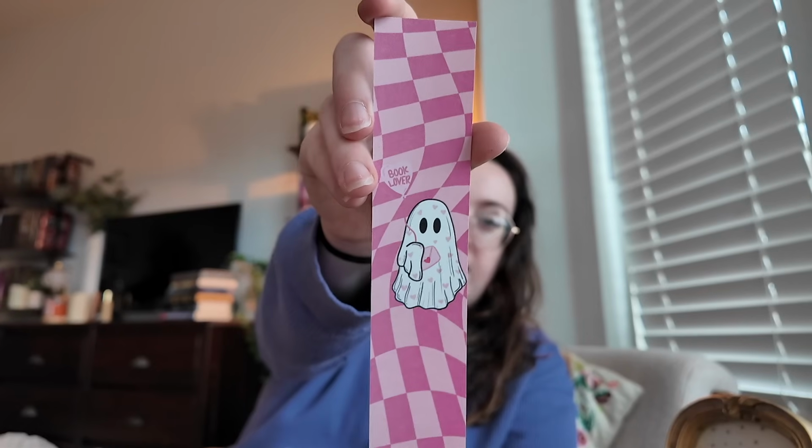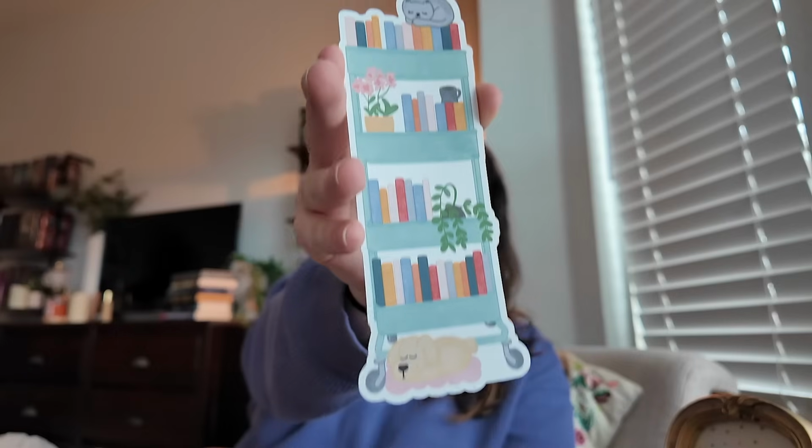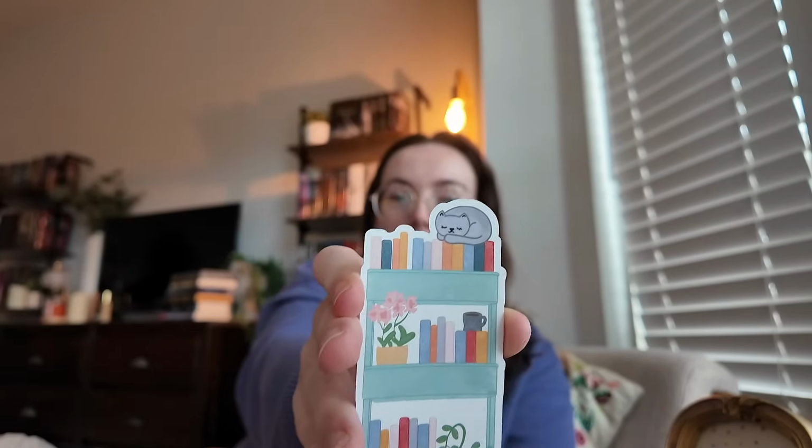But then there is this thing that I'm going to use as a bookmark because it's really cute. This one I actually got because I think Ginger is on top. Jake's chilling there. And then another bookmark that says Book Trovert. So I'm going to put all these in my little thing.